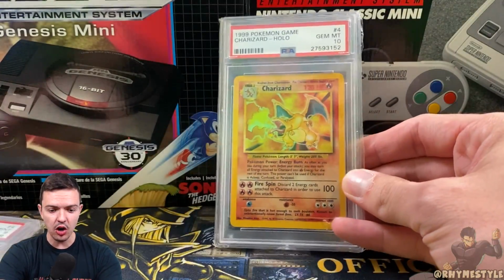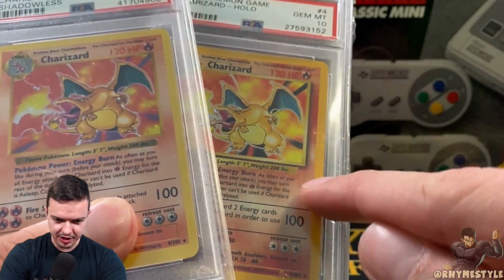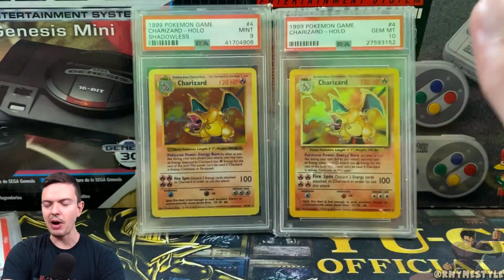Now, before this, though, we actually had 2 other Charizards. You had this one right here. As you can see, there is no shadow in the border. Again, to compare the differences, you see the shadow right there? And there's no shadow over here. This Charizard not having that shadow makes it so much more limited and so much more rare than this one. And the price difference is actually astounding.